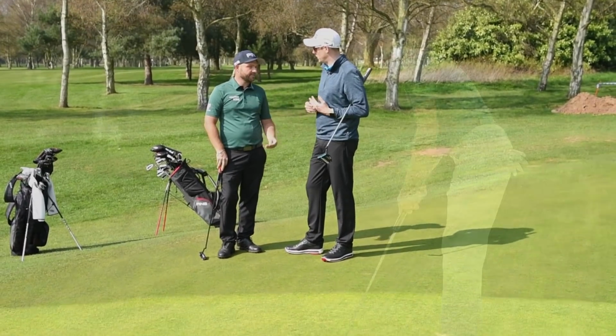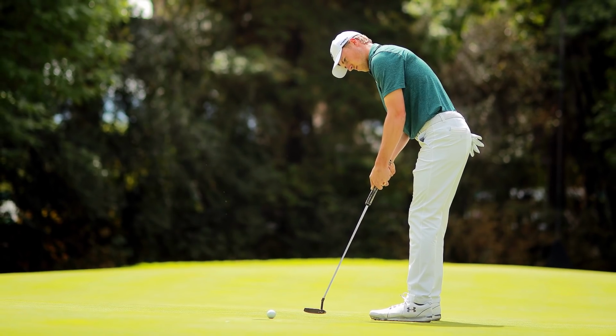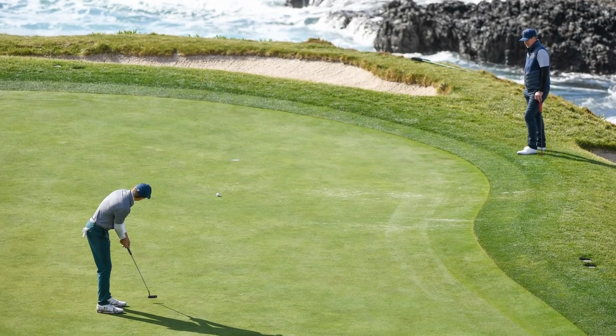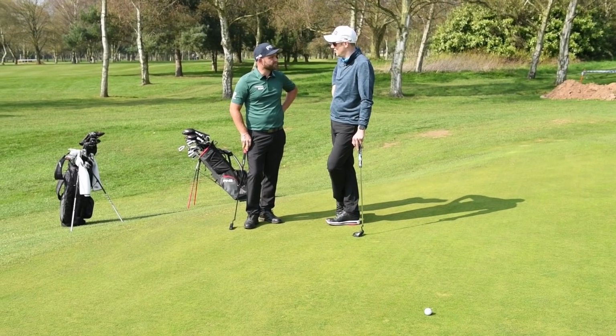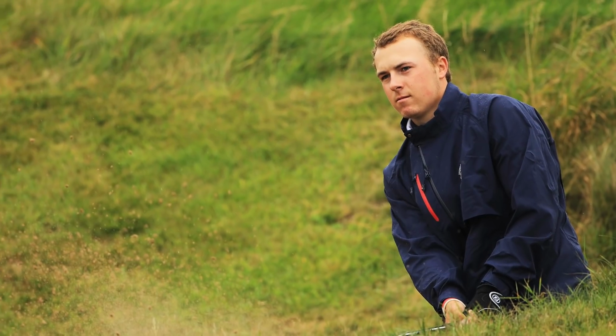Yeah, that'd be ideal. Jordan Spieth's probably the best at it that I've ever seen from every distance. The ball goes in the same pace every time. It's ridiculous. And he's playing on different speeds of greens all the time, so it's impressive. He's probably one of the most impressive putters I've seen, and that was from Walker Cup as well before he won that. You could see then.